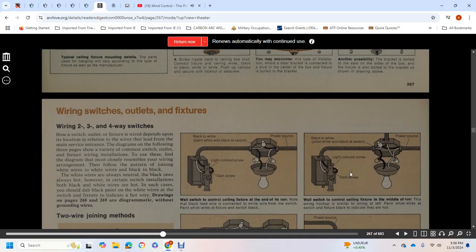Wiring switch outlet fixtures, wiring 2, 3 and 4-way switches. The wiring of the switch outlet fixture depends on the location of the wire leads from the main source of the entry. The diagram following is a variety of the common switch outlet fixture wiring installations. Plan the wiring arrangement to closely resemble the diagram, joining white wire to white wire and black wire to black wire. White wires are always neutral, black ones are always hot.